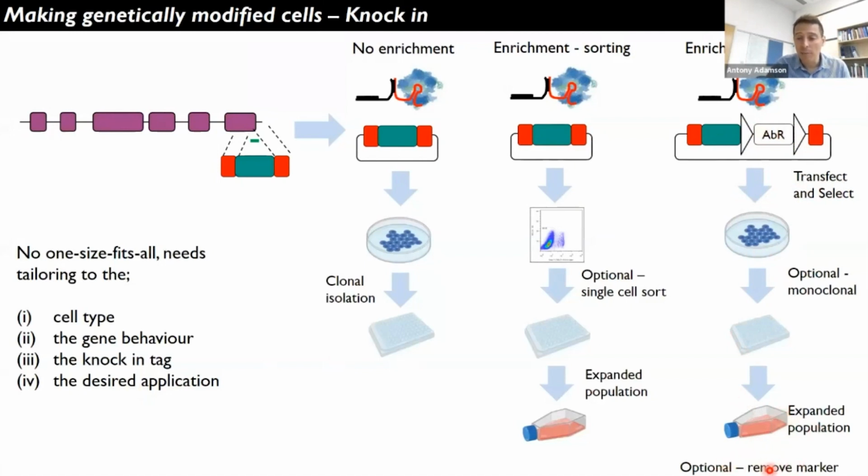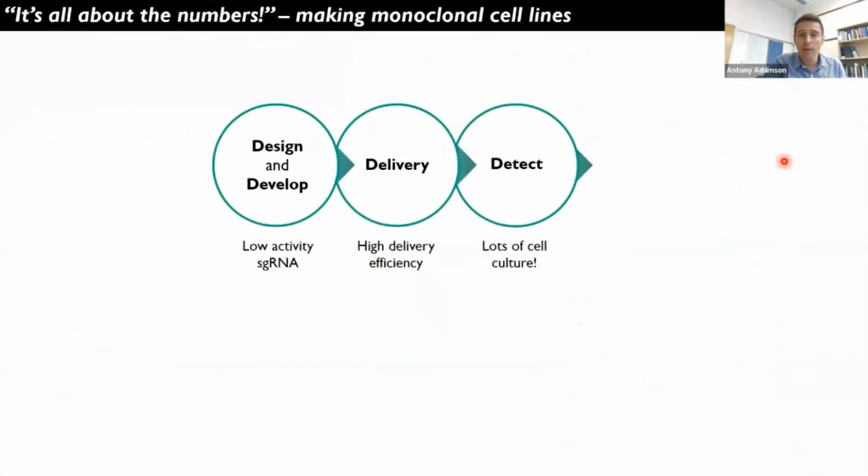And we have the optional step now, because we have the resistance gene flanked by these LOXP sites, we can supply CRE into the cells, CRE recombinase, and remove it, and get it as close to back to being normal genomic sequence as possible. With the caveat, we have left behind a LOXP site, but generally speaking, we design it so that that's going to be tolerated by the gene and not have an impact on the gene expression. So that's the kind of general gist of how we make our cells.